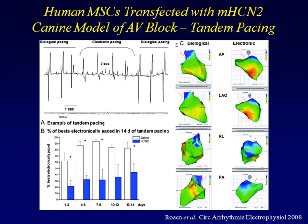For example, this study shows in an animal model of AV block, mesenchymal stem cells were transplanted, and you can see on the top left panel here, biological pacing is going on, and that is interrupted by electronic pacing, and then followed by biological pacing. So the cells with HCN2 transfection are able to generate pacemaking potential that can sustain the life of the animal. And on the right, this is just a depiction of the setup that differentiates or confirms where the pacemaking potential originates.